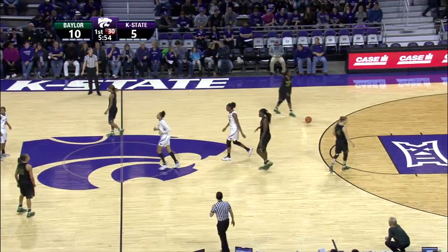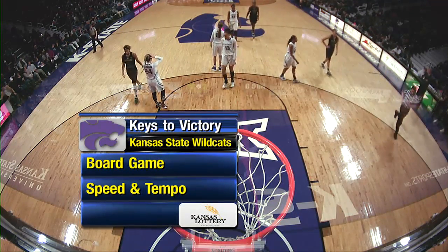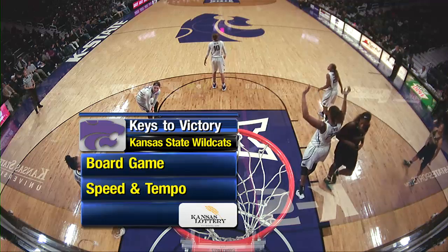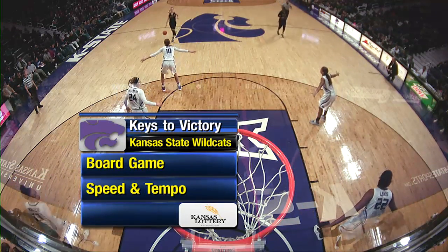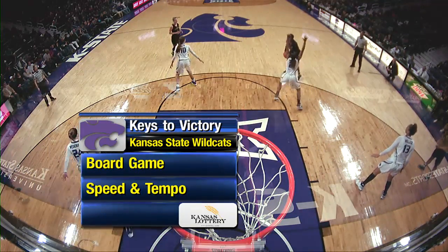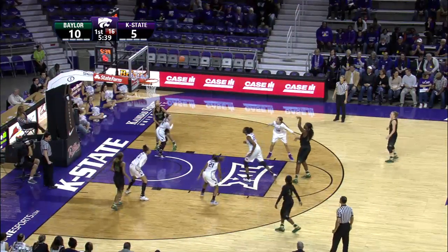Let's take a look at the keys to victory brought to you by Kansas Lottery. Well, the board game is a huge factor here because these Baylor Bears are dominant. A plus 24 margin on the year on the backboard. You've got to keep them off the offensive glass. Everyone has got to put a body on somebody. Speed and tempo. We've talked about how Baylor wants to get you sped up, get out in transition, create some offense with their defense. You've got to handle possessions and you've got to execute. You want to make them uncomfortable as well.